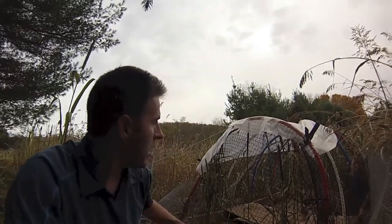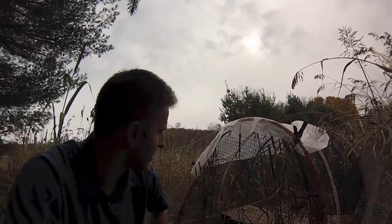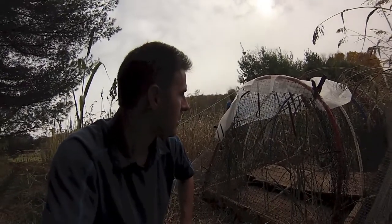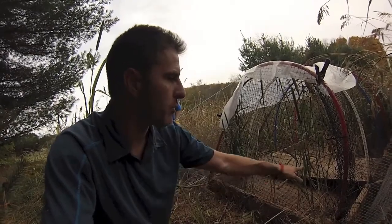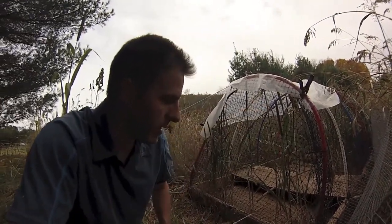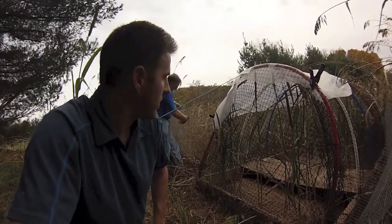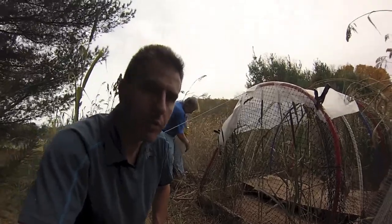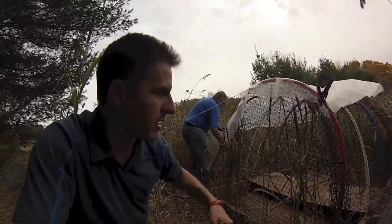So the caretaker went ahead and put a cover over the top so that when it rains, they weren't getting too muddy in the base of the pen. What we're in the process of doing is we're going to take up both ends. So we're going to coil up the mesh that we've used around the outside. And we're going to pull up the netting on either end of this.